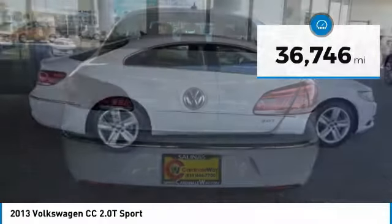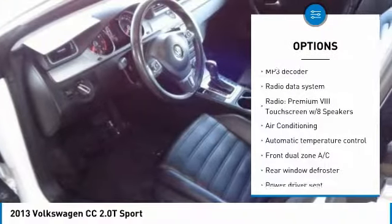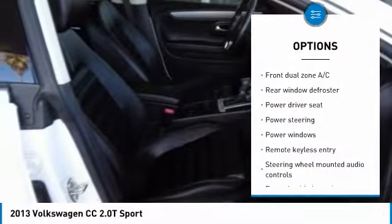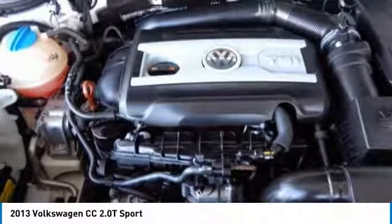Here are some of this vehicle's great options: power passenger seat, traction control, leather-wrapped steering wheel, air conditioning, dual airbags, alloy wheels, power steering, four-wheel disc brakes, 8 speakers, compass.